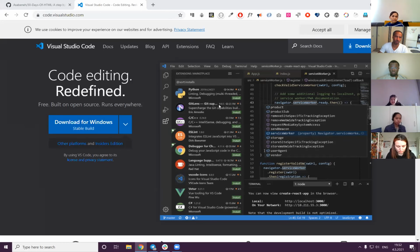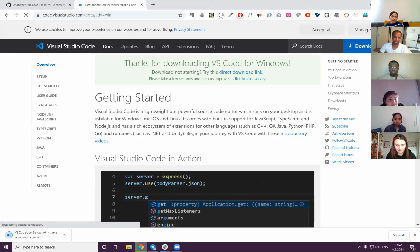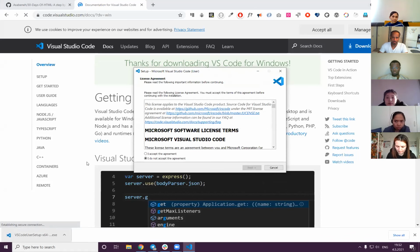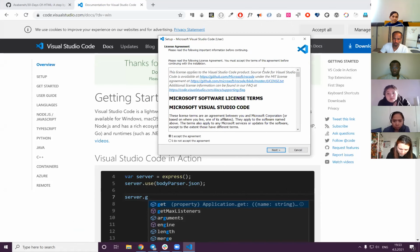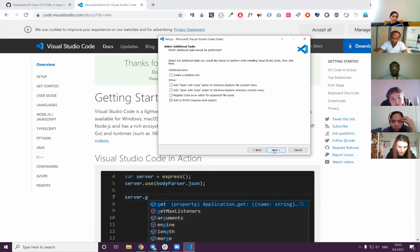If you are on this website, now click over here. After a couple of seconds, it gets downloaded and it's about to finish. You just give it some time. Now as you can see, it's time to click it. Then I accept. It's from Microsoft. You are not installing some malicious software. It's very, very good, genuine software. So let's just accept and click all the way. If you want to have it on desktop, but I don't want it on desktop.